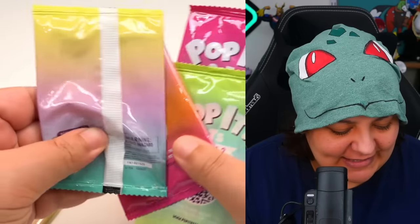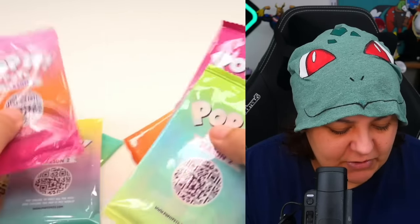I can't remember which one it is. I think it's this one. No, maybe? I think it was the green ones. I can't tell anymore. So we're just going to go ahead and open them.